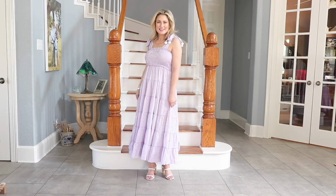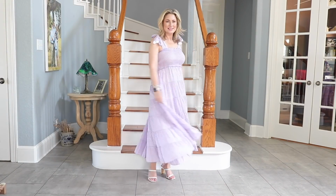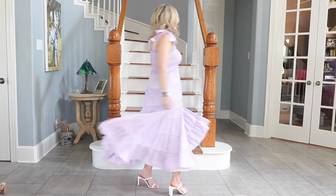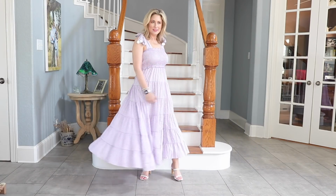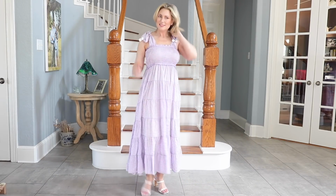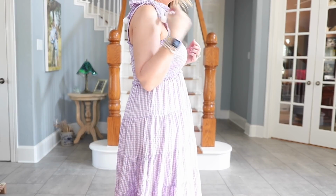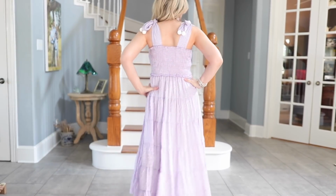Okay, so number 4 is this purple gingham number that I shared on Instagram stories. I also posted it on Instagram itself. It's so fun. Again, initially I was thinking more like Easter with this purple gingham print, but obviously you can wear, and I'm cutting myself off. There's nobody else here. Who am I arguing with?